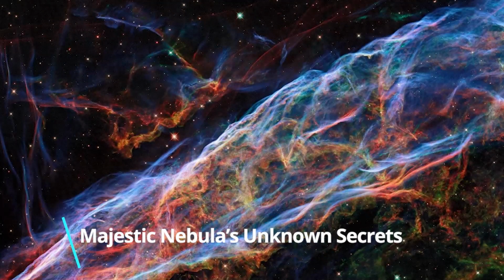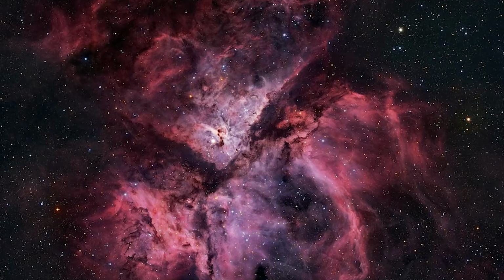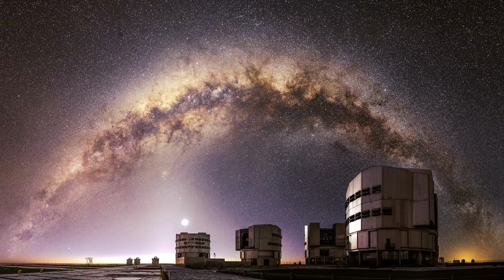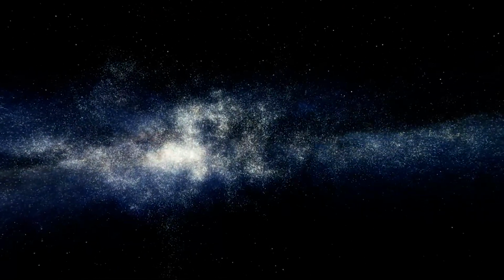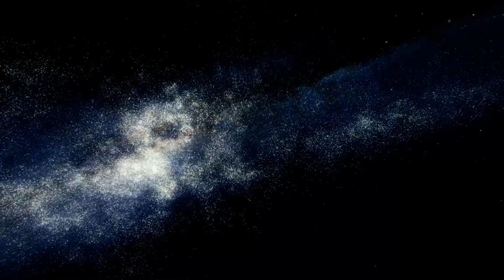Majestic Nebula's unknown secrets. A European telescope has captured the most detailed image of the well-known Carina Nebula, revealing previously hidden features of an exquisite star nursery. The European Southern Observatory's Very Large Telescope, VLT, captured the cosmic landscape of gas, dust, and young stars in the Carina Nebula, about 7,500 light-years from Earth. The vibrant star nursery is located deep in the southern Milky Way, in the constellation Carina, the Keel. The Carina Nebula's dynamic star formation provides astronomers with an intriguing laboratory to study massive stars' birth and early lives.